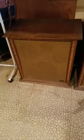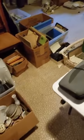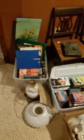These are Wharfdale loudspeakers in the original cabinets from the early 1960s. Those are real collector's items. Check them out. They're worth a lot. Very good speakers. Again, we're going to swing by the back of the basement. Again, we have books, we have chairs, old VHS. You're welcome to dig through the multitude of books.